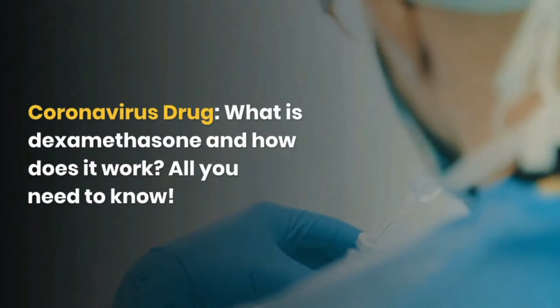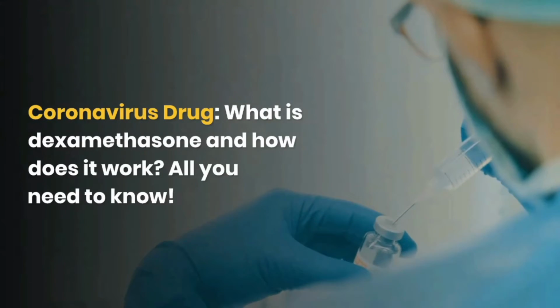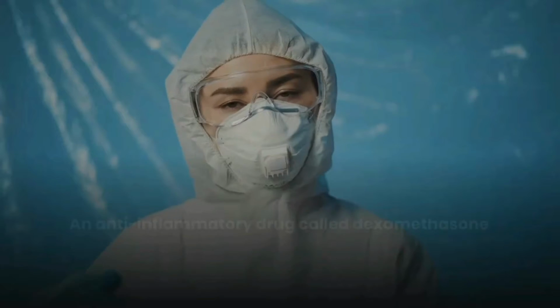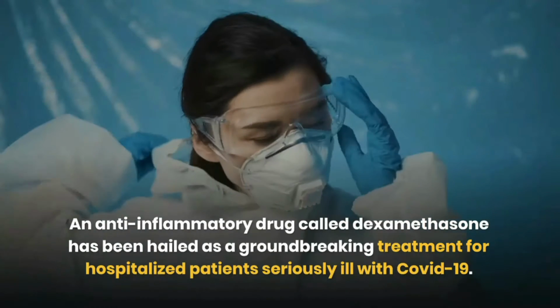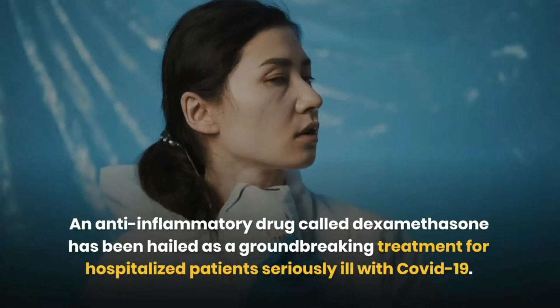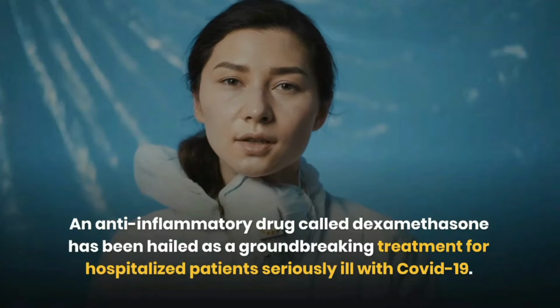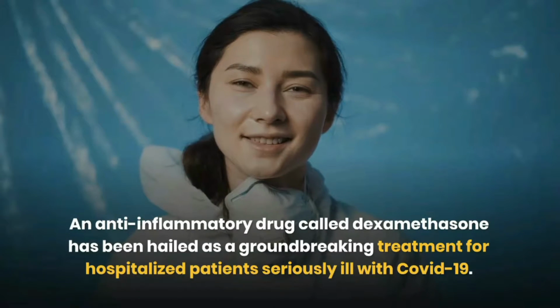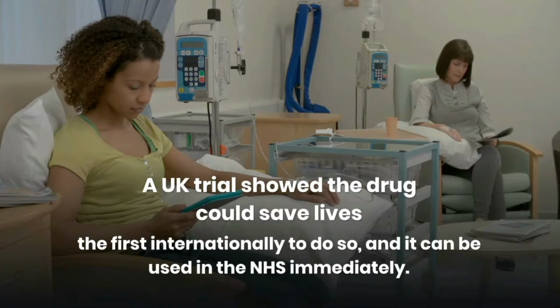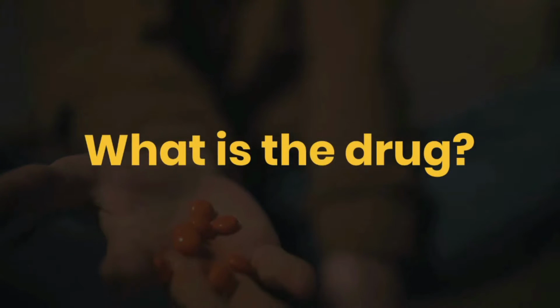Coronavirus drug. What is dexamethasone and how does it work? All you need to know. An anti-inflammatory drug called dexamethasone has been hailed as a groundbreaking treatment for hospitalized patients seriously ill with COVID-19. A UK trial showed the drug could save lives, the first internationally to do so, and it can be used in the NHS immediately. What is the drug?